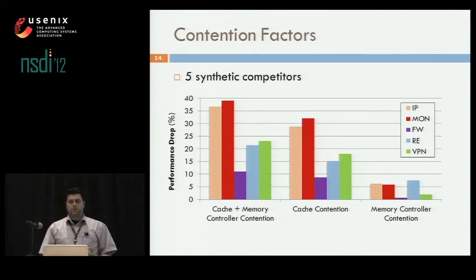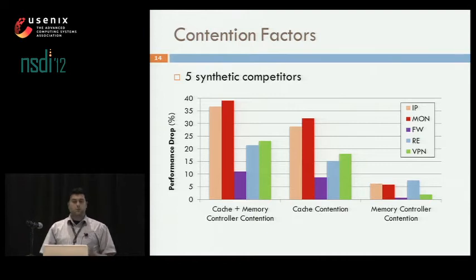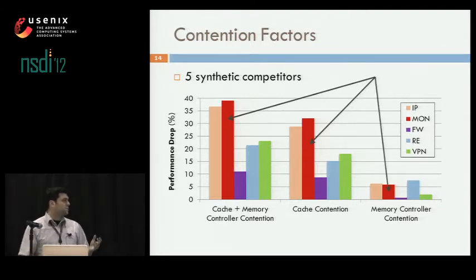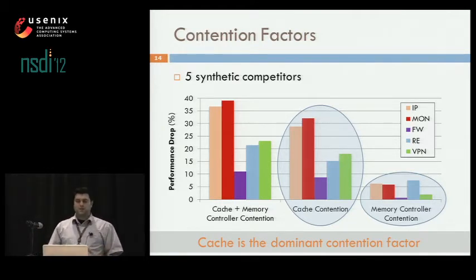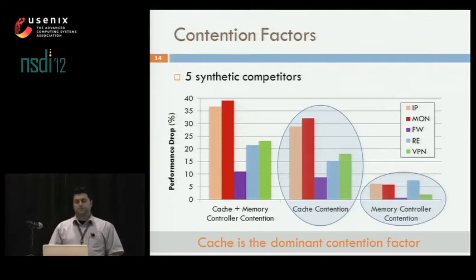On the y-axis, we have the performance drop. On the x-axis, we represent different contention scenarios. So let's look at the red bars. The monitoring application can suffer almost 40% when it's competing for both the cache and the memory controller. It suffers 32% when it's competing only for the cache, and it suffers 6% when it's competing only for the memory controller. What we can see here is that the dominant contention factor is the cache and not the memory controller. And that makes sense because state-of-the-art hardware provides large enough bandwidth for the memory, and our workloads don't have a lot of memory-level parallelism.